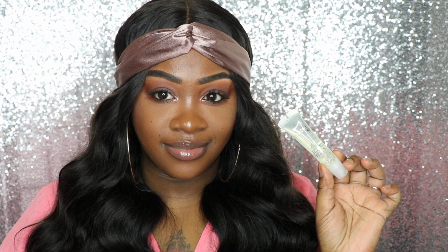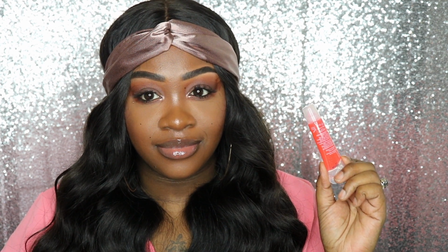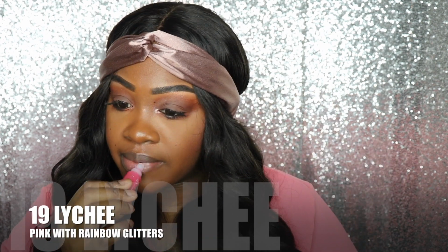Pure. The next one is 14 Frambois, which is a sheer orange tint with gold glitters. Frambois. This one is number 19, Lychee, and is pink with rainbow glitters. Lychee.